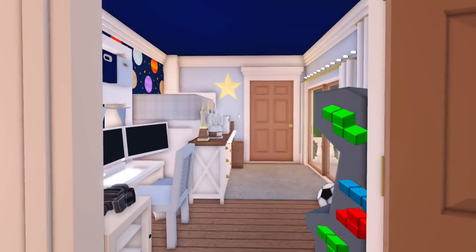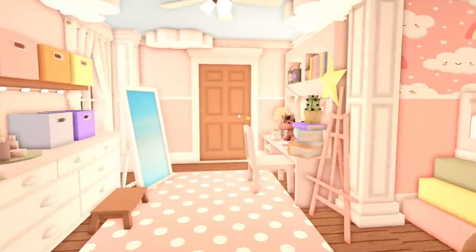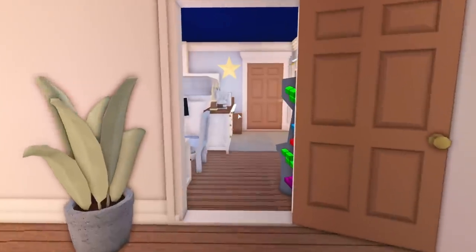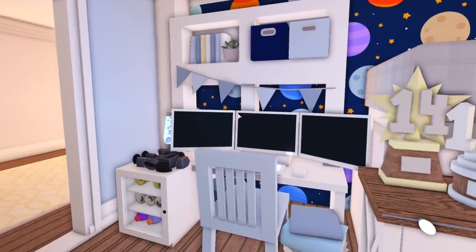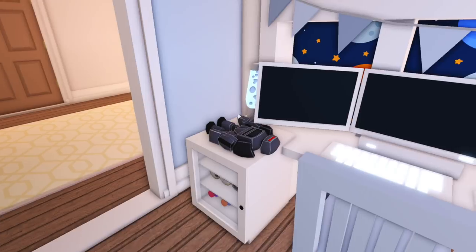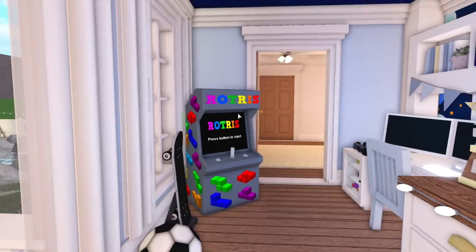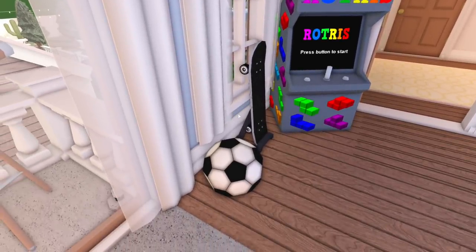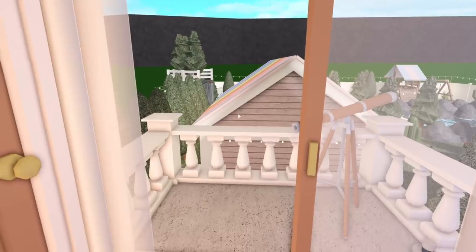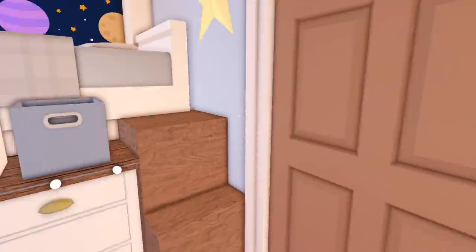And he has the same bed idea as Leah's bedroom, but his is just more relaxed, more mature. Oh, this is also a custom desk. I did build this in Leah's room as well. So custom desk, he has his gaming setup. This is a robot that he actually got when we went to Dino Land together. We have his trophies over here on top of his dresser. Here is his bed. We have his game over here, a skateboard, a soccer ball, and a new little balcony where he can come out and look at the stars at night. I thought that was a really, really nice touch.